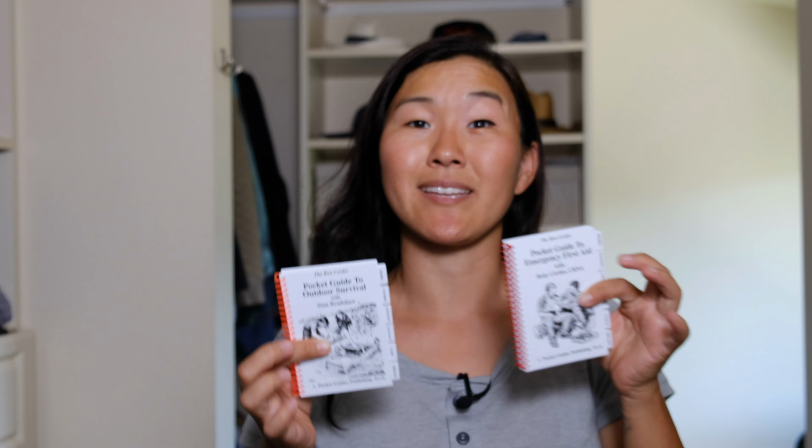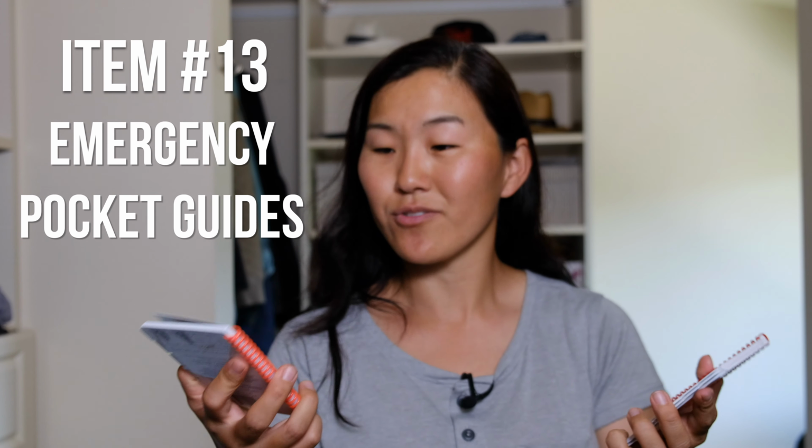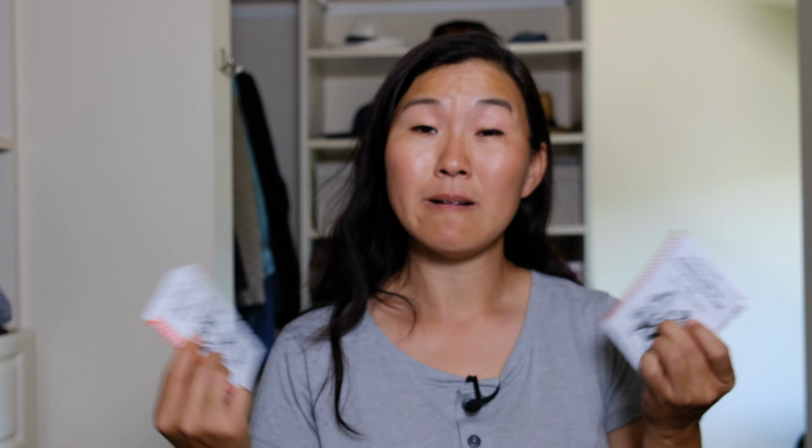These are at the bottom of my bag, and they relate a lot to the first aid kit, just like some quick pocket guides to emergency first aid and outdoor survival. I know that if you're really into first aid and survival, this is probably going to look like a joke because there's only so much information that you can cram into a small booklet like this. But if you're someone like me and you just don't know a lot about outdoor survival and first aid, then I think it's better to have a small reference guide that gives you the bare bones basics about what to do in certain situations so that you're at least semi better off in case you end up in a bad situation.